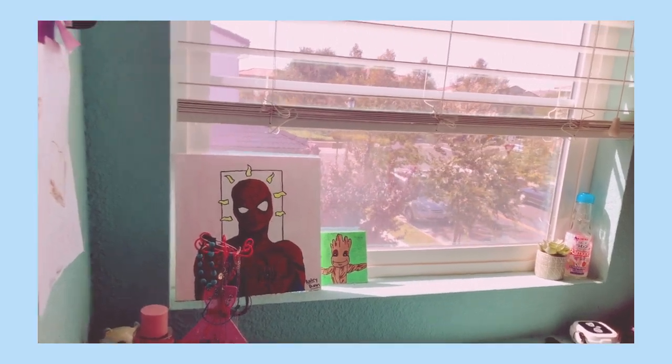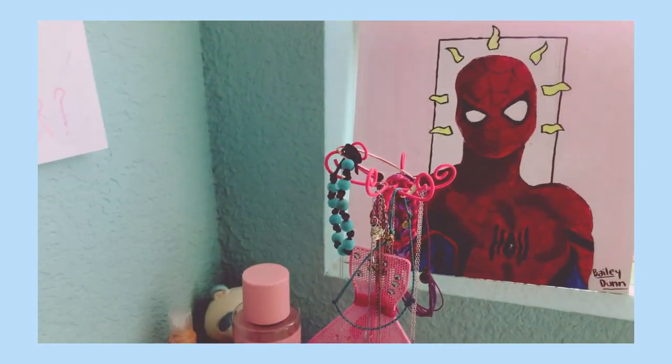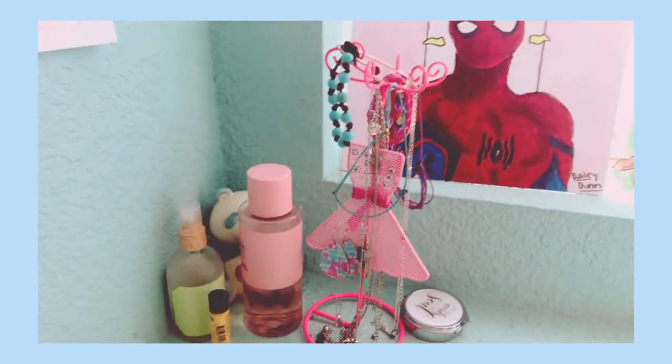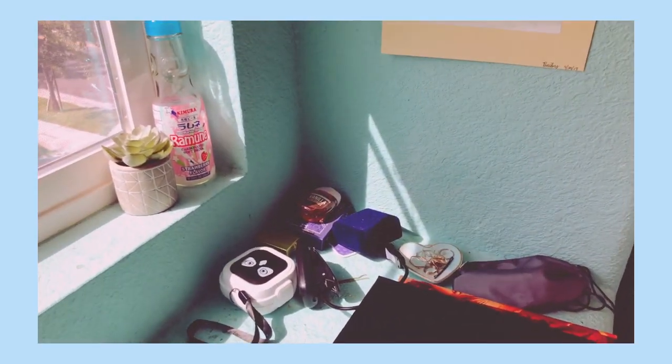The next little area in my bedroom is my window sill, I think I'd call it. I usually just display a few paintings right here by the window sill, and I also have my jewelry and some perfumes and room spray. I really do love this area and I'm gonna miss it. And back there in that corner, that's my little junk area. I just have some not aesthetically pleasing things. I'm not very proud of it, but it is there.